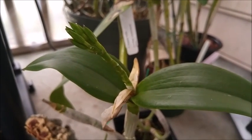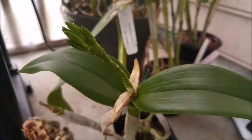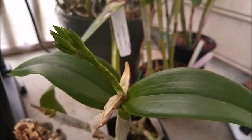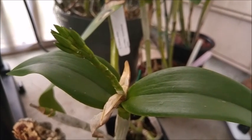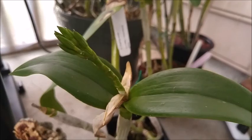So this is one of my other tried and true bloomers. It blooms off each new growth, which I absolutely love, because sometimes you'll get Cattleyas and they'll make a growth and then not bloom on it, and then the next growth they'll bloom. So it's really refreshing and nice to have a Cattleya that blooms on each growth that it makes.